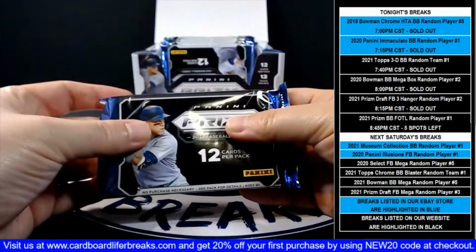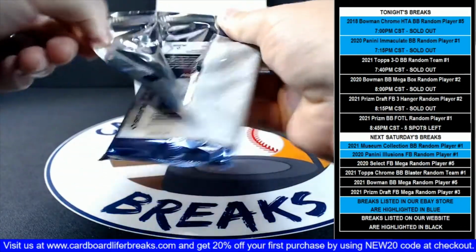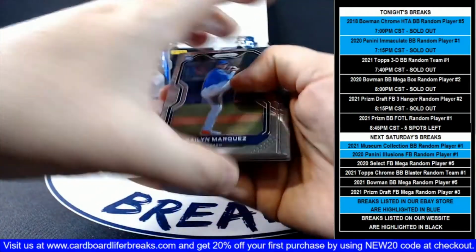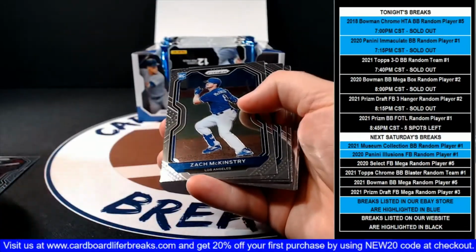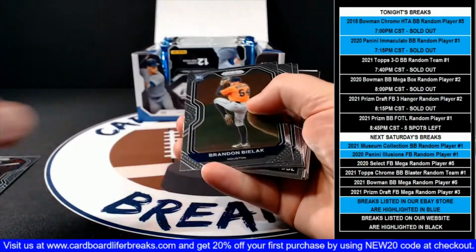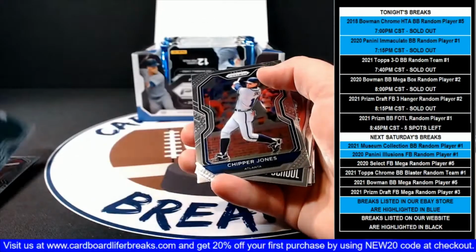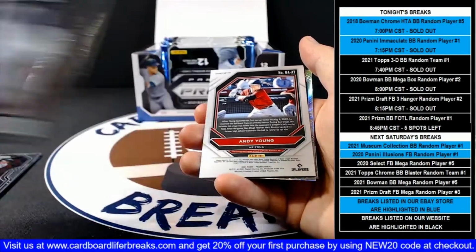All right, next pack. Got a little bit of pink shimmer there we can see. Be interesting to see what that turns out to be. First card is Brandon Marquez rookie. Larry Walker. Zach McKinstry, base rookie. Lewin Diaz rookie. Brandon Bielak rookie. Mitchell White. Vladdy Jr. Chipper. Babe Ruth Old School.